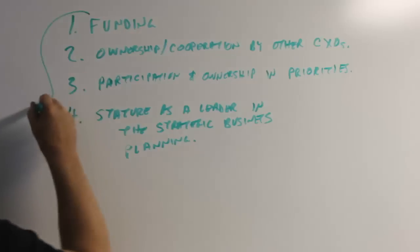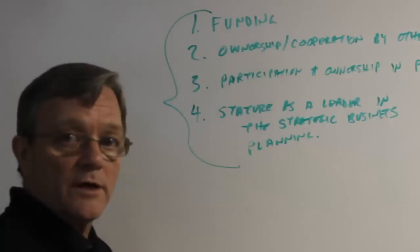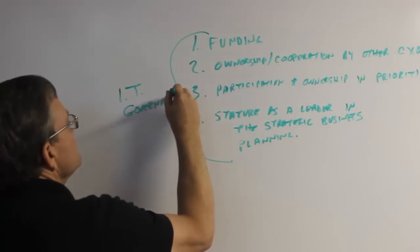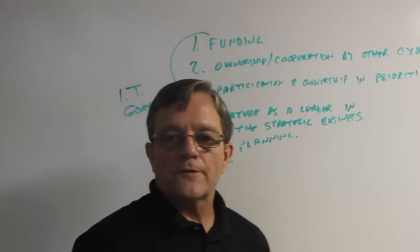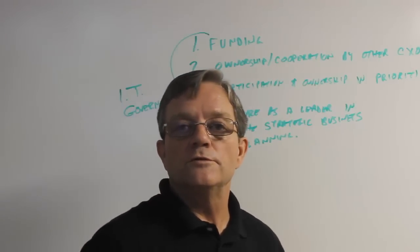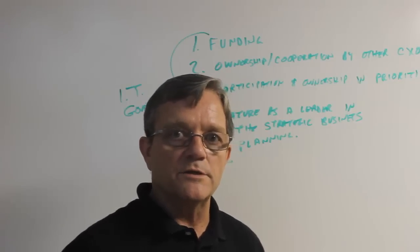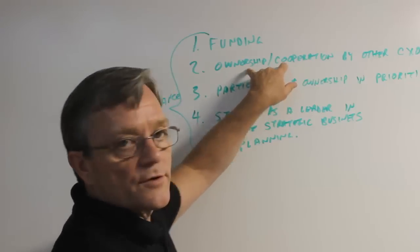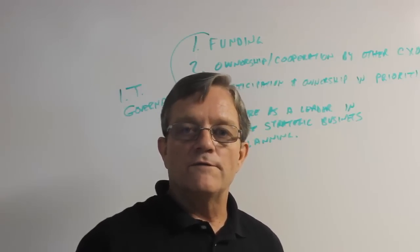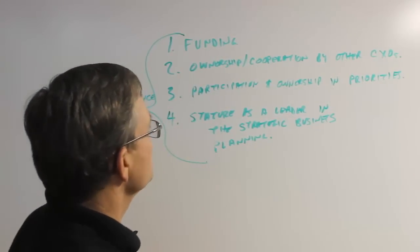Well, all of these are addressed in a splendid way by doing IT governance properly. If IT governance is done properly, your funding issues will go away. You won't be plagued with inadequate funding for the things that you think IT needs to be doing in the future. The other CXOs in the company will be fully vested owners of the IT initiatives that you want to see being successful on the part of the company.